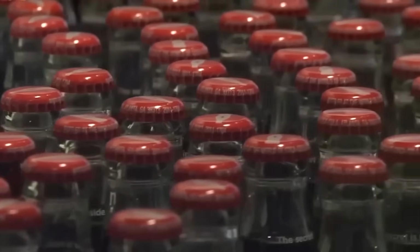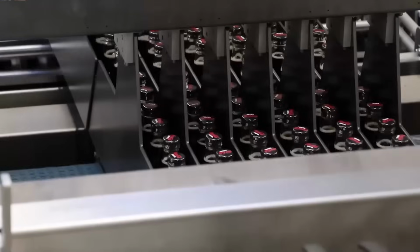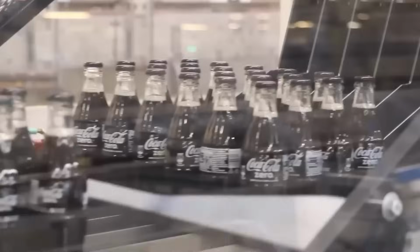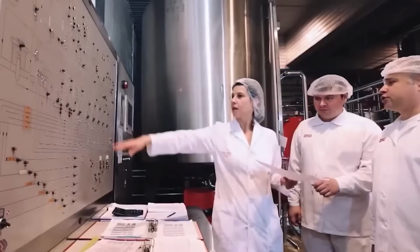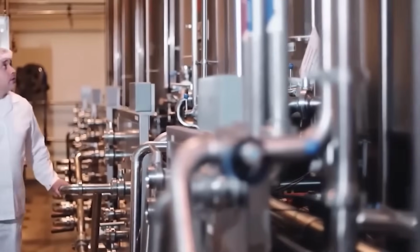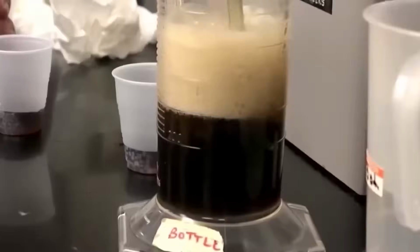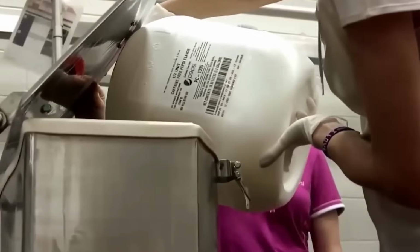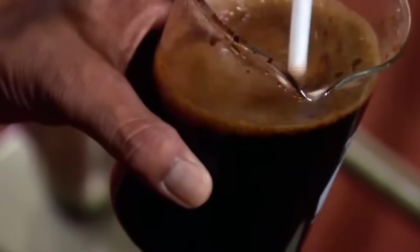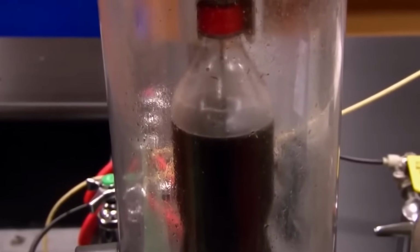Immediately after sealing, the filled containers go through a pasteurization or cold sterilization process depending on the packaging type and regional regulations. In some cases, Cherry Coca-Cola undergoes flash pasteurization, where the beverage is rapidly heated and cooled to kill any potential microorganisms without altering the taste. However, for many markets, Coca-Cola products are aseptically filled, meaning that the entire bottling process is conducted under sterile conditions, eliminating the need for heat treatment.